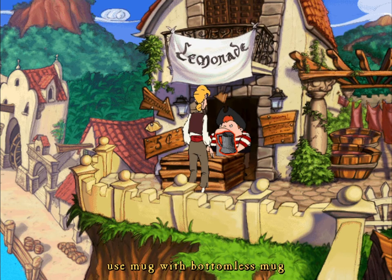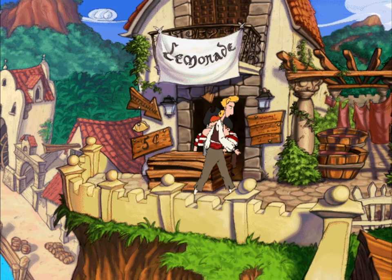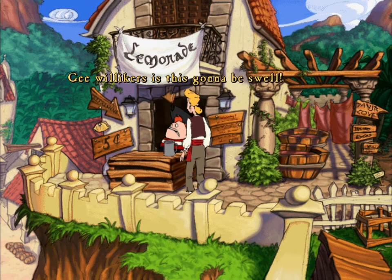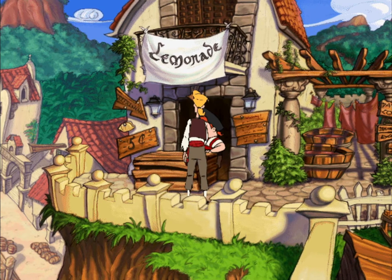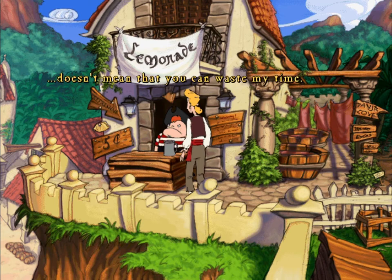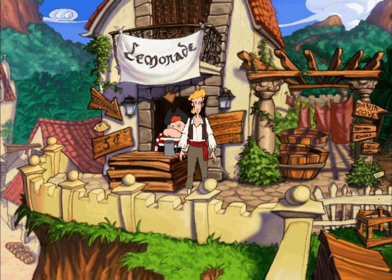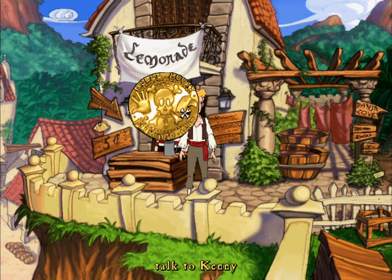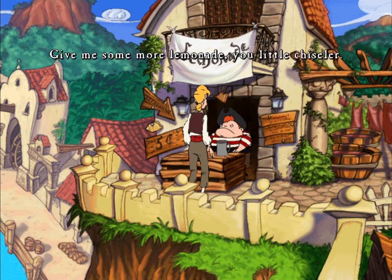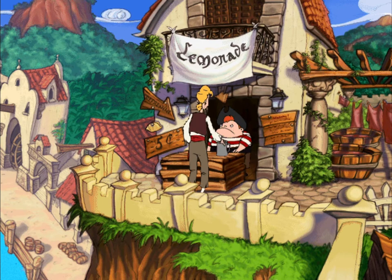That chime. Okay. See if we can swap his mug. Look, here. A three-headed monkey. Oh boy, oh boy. Gee willikers, is this gonna be swell. Hey! Just because you're a grown-up doesn't mean you can waste my time. And he's none the wiser. Give me some more lemonade, you little chiseler. That'll be a nickel.